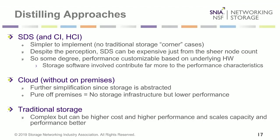Okay. So if you distill down some of the approaches, right, SDS as well as CI and HCI may be simpler to implement. No traditional storage corner cases about failover and power events and trying to protect the cache and things like that. One of the things you do have to keep in mind, though, SDS has that allure of commodity hardware. But given the fact that you're actually having a group of nodes work as a cluster, the overall solution cost doesn't necessarily translate to being cheaper than traditional storage, to enable the flexibility of services, VMs, cloud interface, et cetera.